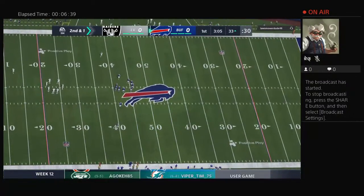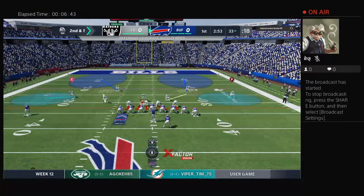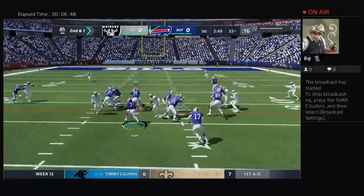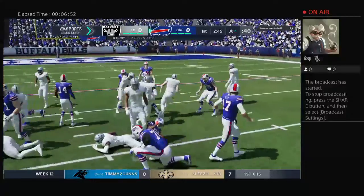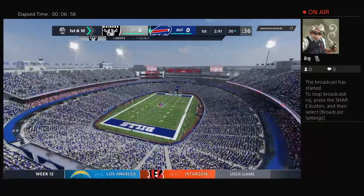2nd and a yard. And they'll employ the jumbo set now on 2nd and 1. Running with Hunt here out of the shotgun. And he works it to the 30-yard line here, right at the 30. 4 yards the pickup, first down.